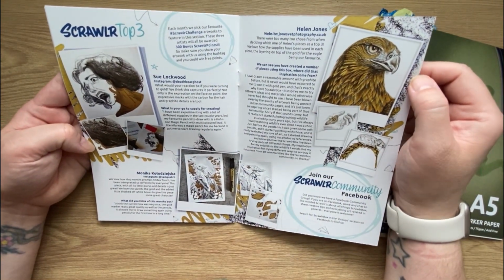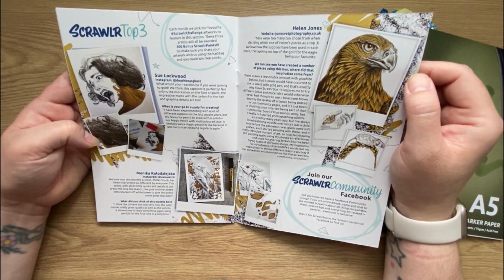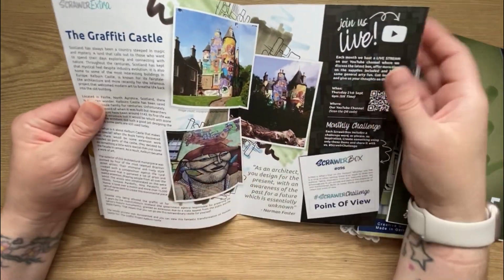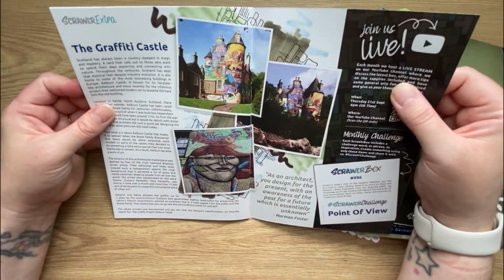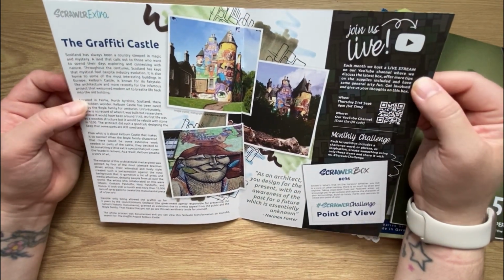Lovely work. I don't think I've seen any of these. I love the little dragon. Anyway, right, next. So the graffiti castle. Wow, so there's a whole castle in Scotland that's been covered in graffiti.